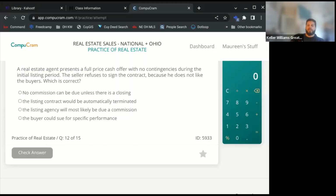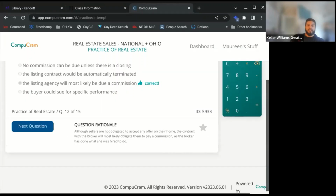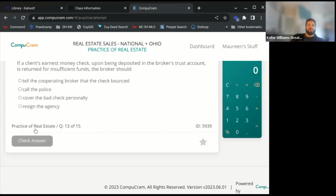All right, let's see what we got. C. Good job. Yes. Because there were no contingencies and it was a full price offer, they have earned their commission. So yes, they would most likely be due a commission from that seller.